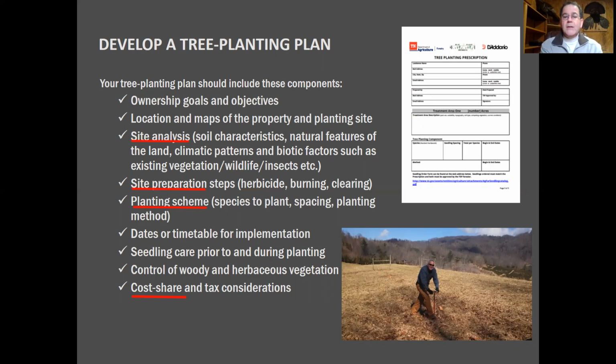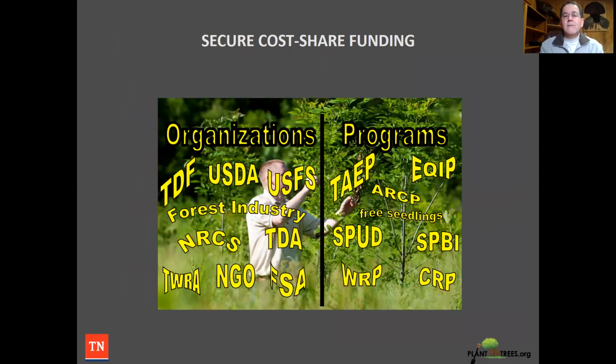And then, as I did mention, if you look all the way down to the bottom, of course, there's cost share assistance to assist in tree planting projects. Both the federal and state government understand that many landowners might not plant trees if there isn't some kind of financial assistance to do that. And that's quite variable. There's a number of organizations, both state organizations and federal. There's private industry, the wood industry. There are non-governmental organizations in some cases that will assist in the planting of trees, wildlife agencies, and on and on. And the programs on the right is just an acronym of all kinds of programs that are out there, TAPE and EQIP and SPUB and so forth. So working with your professional forester, they're familiar with these various programs and can guide you to the one that can help pay for your project.